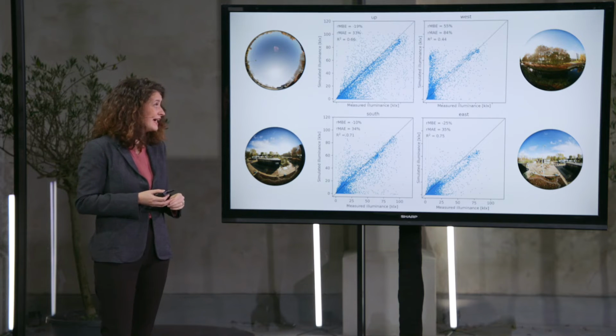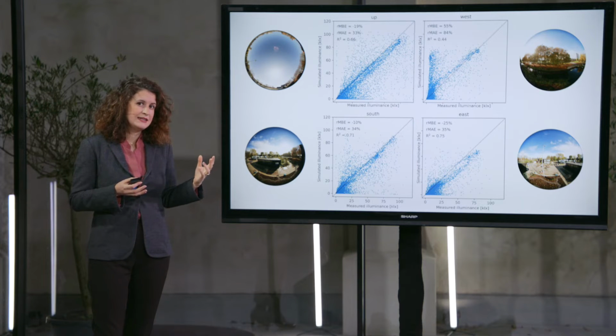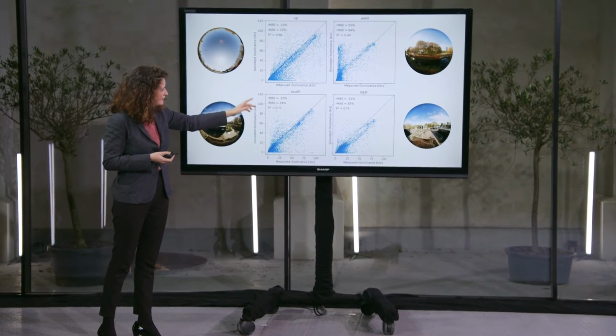So this is what I started looking at on the building. Following that idea of trying to match the actual real building monitoring data with the simulation data, I tried to match what we measure from the four different outdoor illuminance sensors with what I could simulate at the same viewpoints. And if you look at this scatter plot, you see that the trend is more or less similar to the diagonal line in the middle.